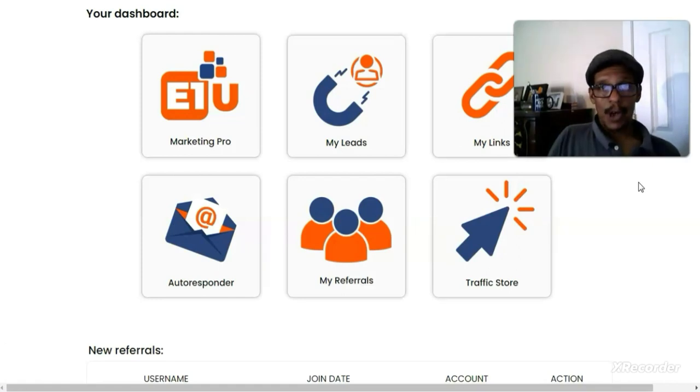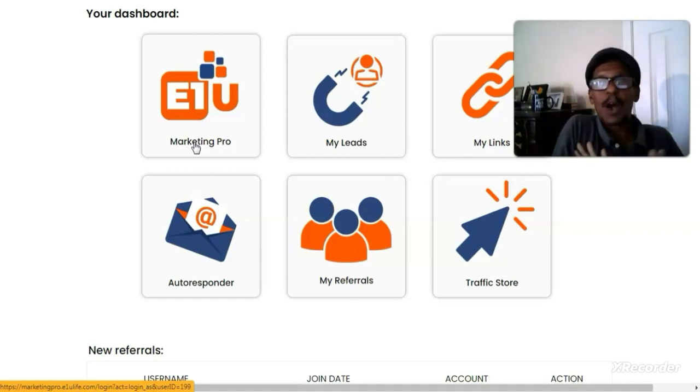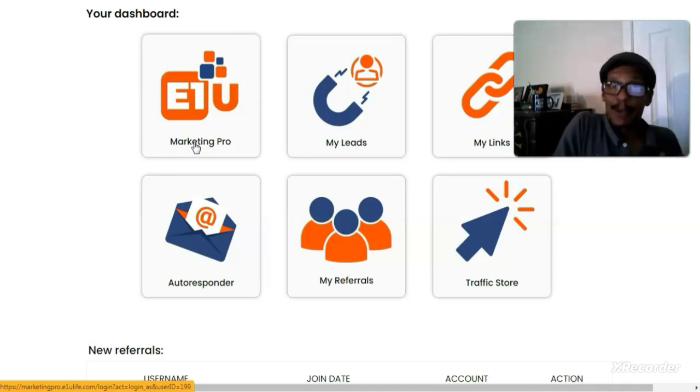And when you click on the affiliate dashboard, you'll see the Email Marketing Pro, which is a fully advanced marketing system with tagging style, autoresponder, the whole works, all the banners and promotional emails for re-promoting and reselling E1U Live, or hosting for other projects you might have that have nothing to do with E1U Live. You can use the Marketing Pro for that.